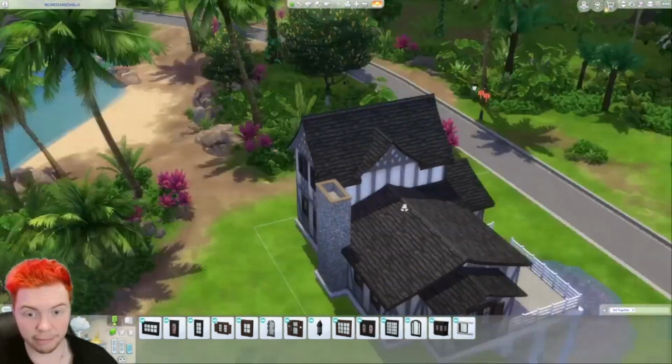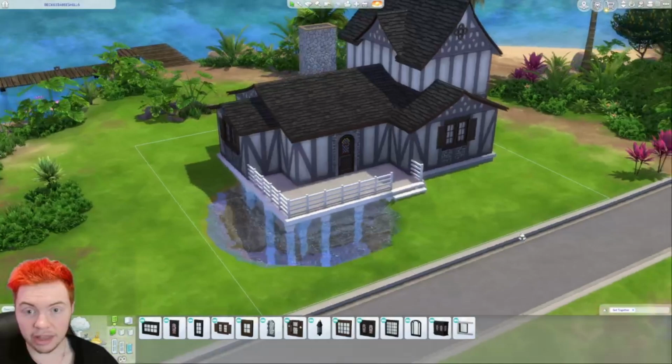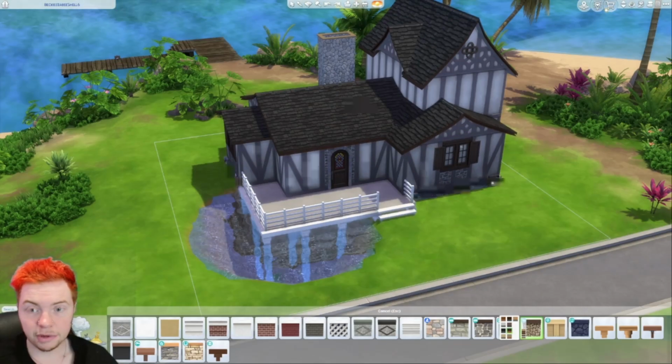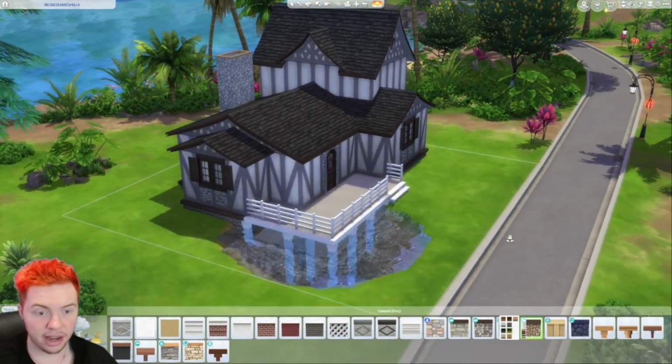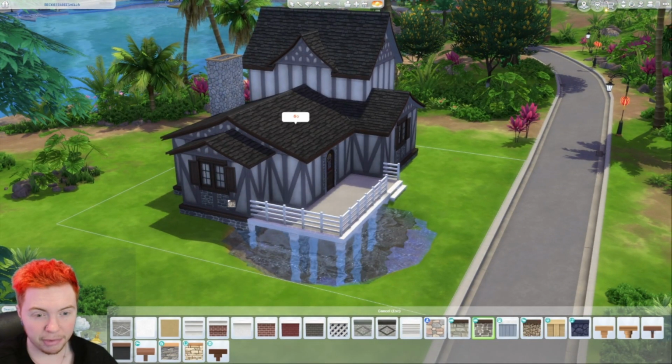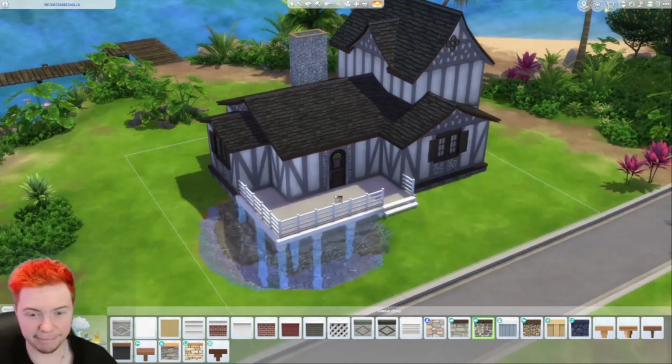I think it looks pretty good so far. I think we maybe need a few more bits to the outside though. Obviously we've got our trim that goes all the way around the outside of the house. I don't know whether I want to just match maybe the one that we've already got there. I think that's probably a better idea.